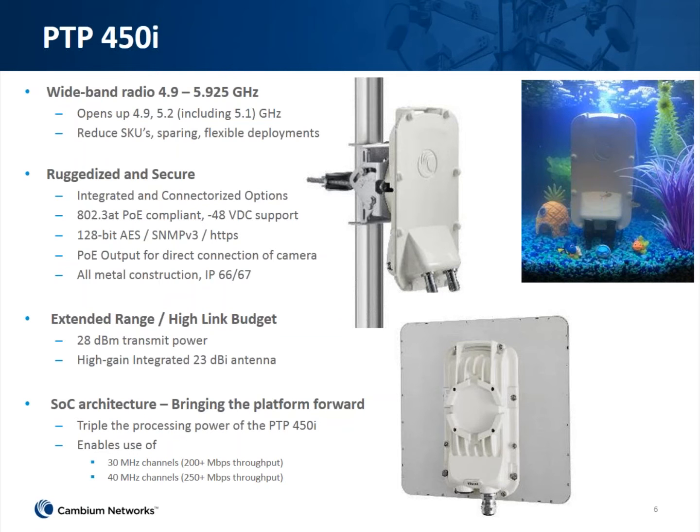One of the first features you'll see coming down the pipeline with this product is the introduction of 30 megahertz channels and 40 megahertz channels. 30 megahertz channels will be available in the June timeframe, so we're about a month away. We're going to be starting beta trials shortly, and that will support around 200 megabits per second capacity, transmit plus receive. Later this year, we'll be adding 40 megahertz channels, which will allow the radio to run at around 250 megabits per second.